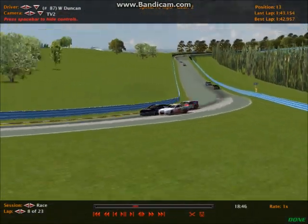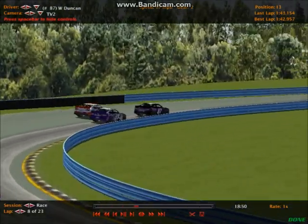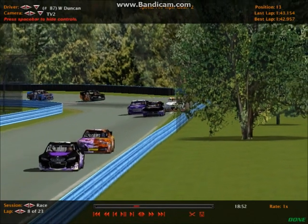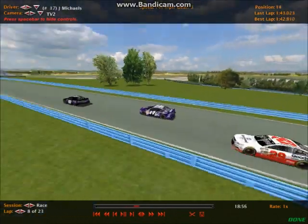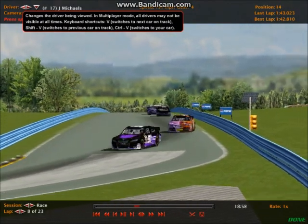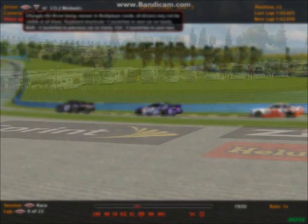And Duncan, ooh, contact again. Block is really aggressively defending his spot, but Duncan clears him. And Michael Block has been driving insanely dirty these last couple races, and he's really trying to make up points for sure, and he is kind of doing that.